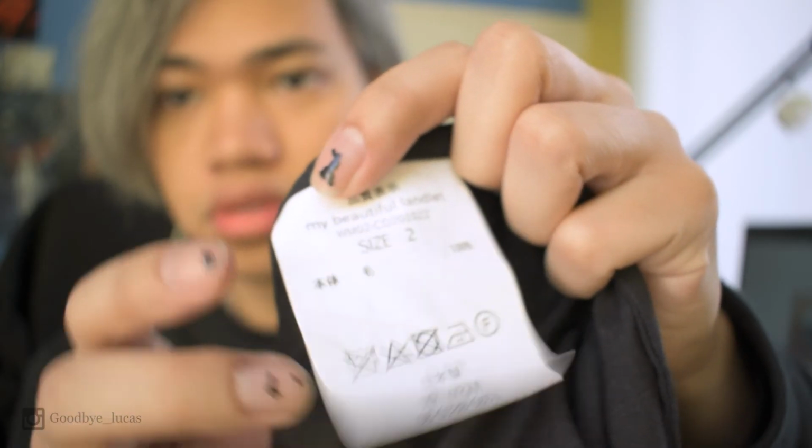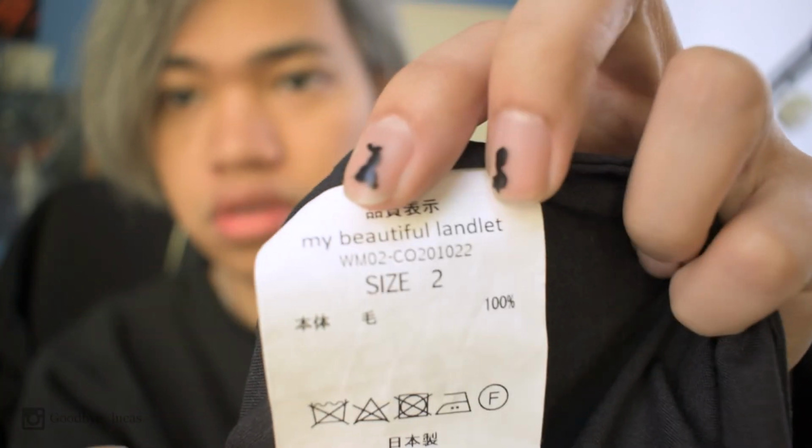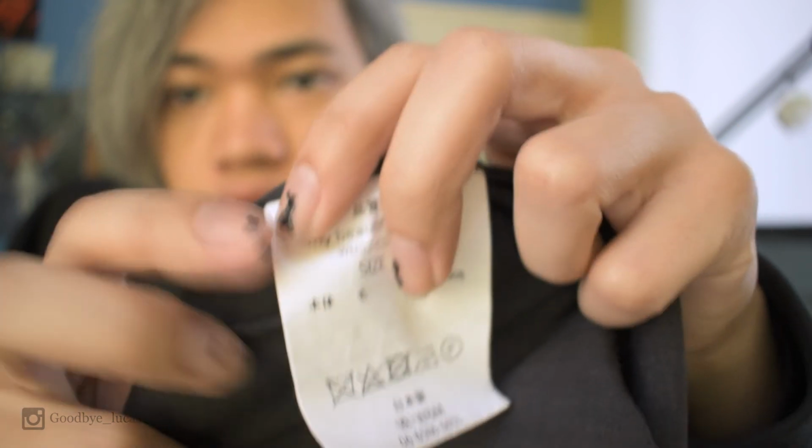Other than that, it's just got 2 side pockets, and that's basically it. Just a black 100% wool. I'll show you the care tag. Jesus, it seems so big I got lost in it. So yeah, here's the care tag. Hopefully you can see this right.